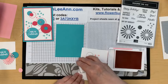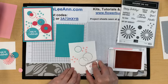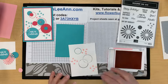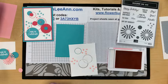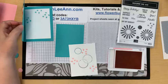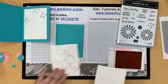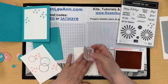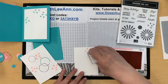And I'm going to twist. Every time when I do a background, I like to do a little twist. And that means it's not all in the same place every time you stamp. Okay, so I did the inside as well. So we will stamp that a few times.